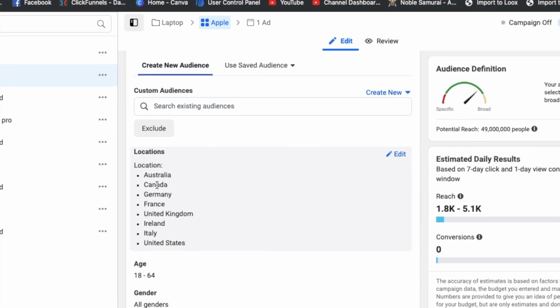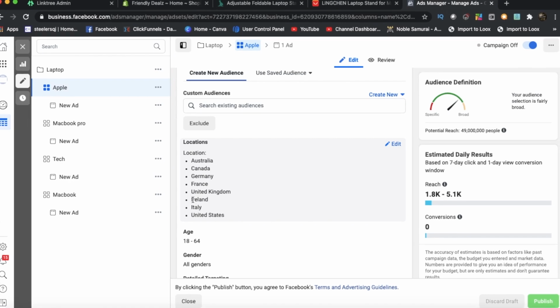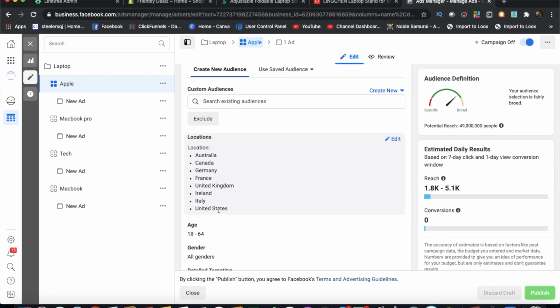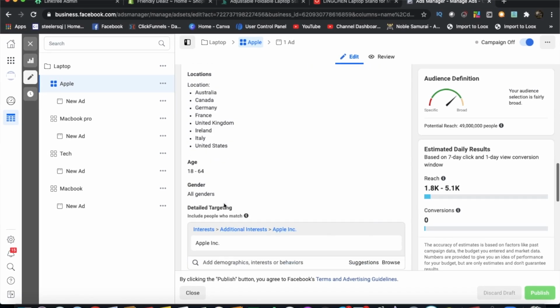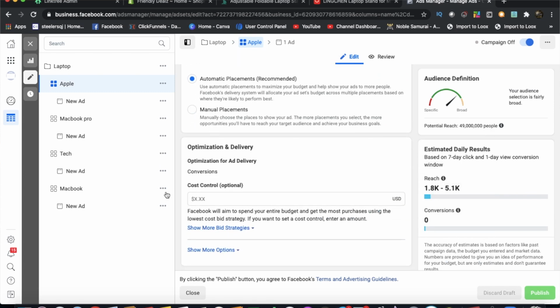Here are the locations that I'm targeting. So Australia, Canada, Germany, France, United Kingdom, Ireland, Italy, and then the United States, ages 18 to 24. And then I'm targeting Apple for this one, and then automatic placement. So that's basically it for the ad set.